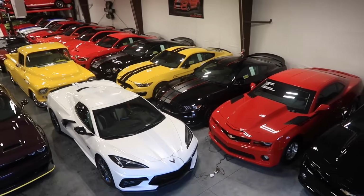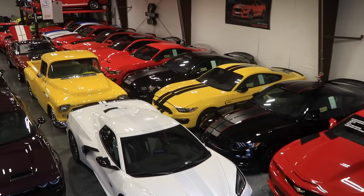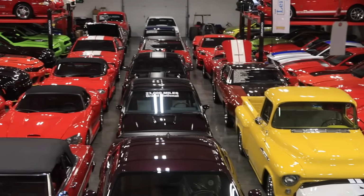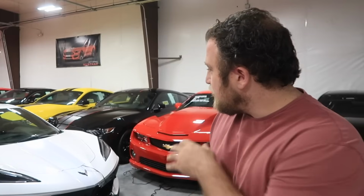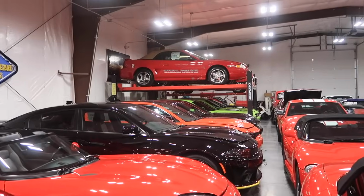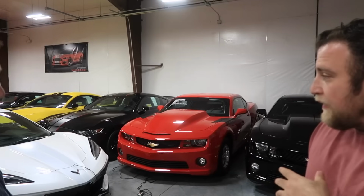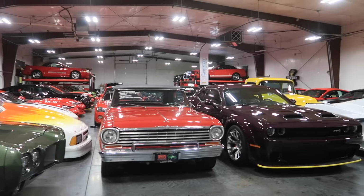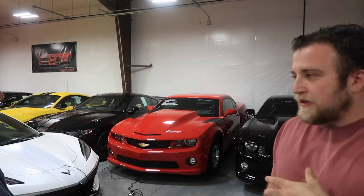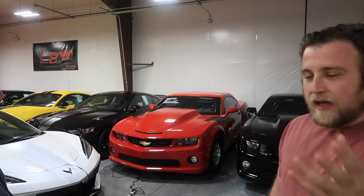We also do a lot of new and newer investment grade muscle cars too, because at LRA we firmly believe that history repeats itself, as you can see by the Shelby GT350Rs, Hellcat Redeyes, that type of stuff. We firmly believe this is going to be the next generation of Boss 429s, COPO Camaros, Yenko Camaros, the stuff that's going to be really collectible long term.